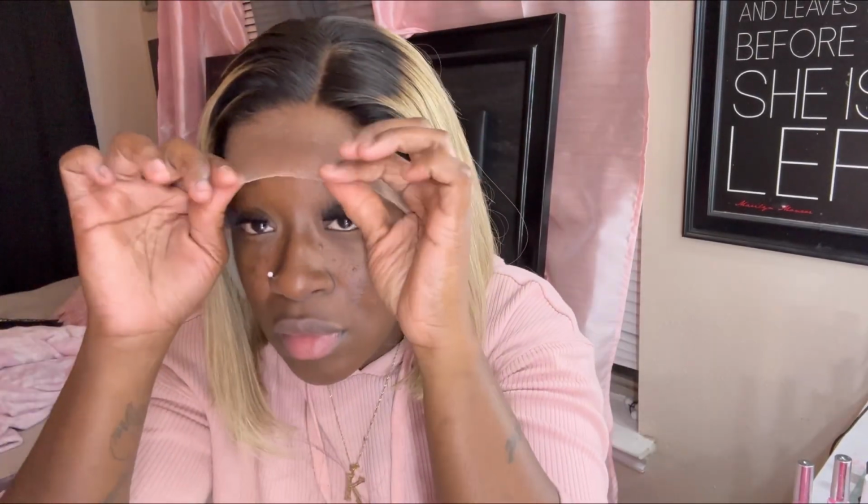So you guys, this is me trying it on before I actually glue it down. Just wanted to make sure it's the perfect fit. I didn't pluck it too much. I will go back and pluck it after I take it off and reinstall it. But overall, I love it. I love how thick it was. It wasn't tangled, it didn't shed. And here's the final results.